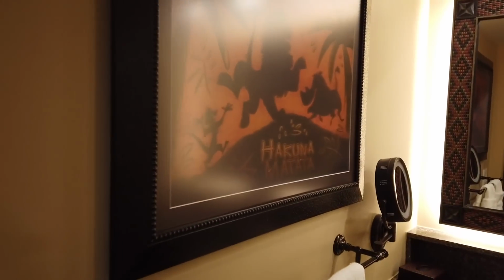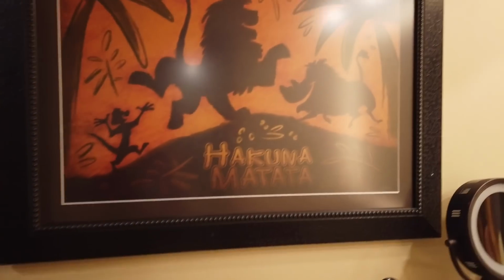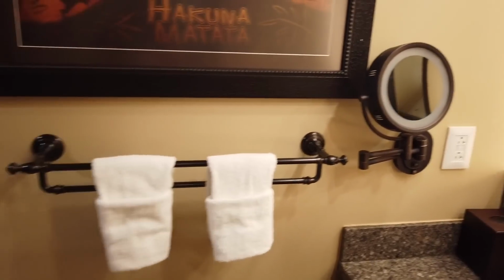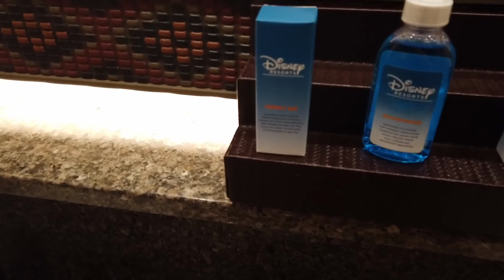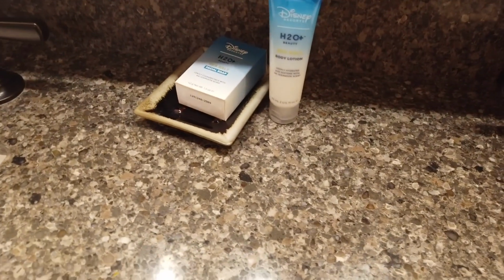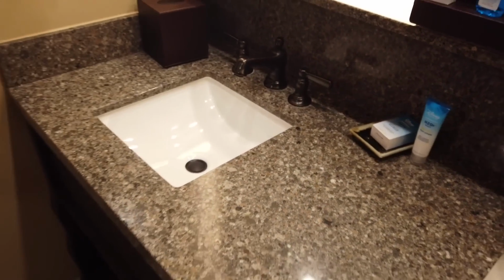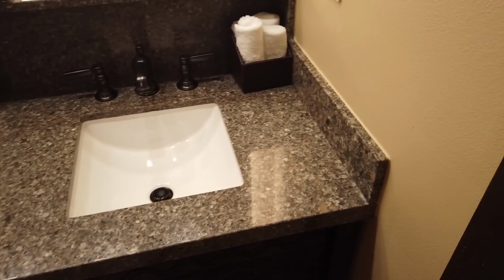First thing I noticed is this fun Hakuna Matata print with Simba, Timon, and Pumbaa. I absolutely love that. You've got your hand towels and this big well-lit mirror that is lit just like all the others in the refurbishment mirrors. You got a vanity kit, mouthwash, 2 vanity kits actually, facial soap and body lotion out here. It is a double vanity with a lot of countertop space, great for doing your makeup or just getting ready for your day.